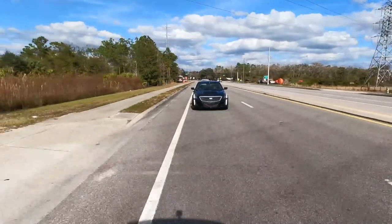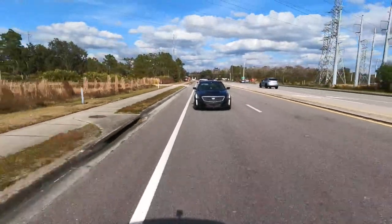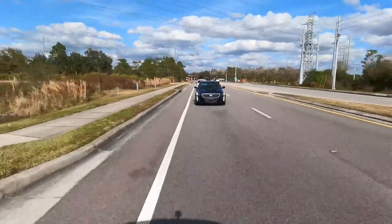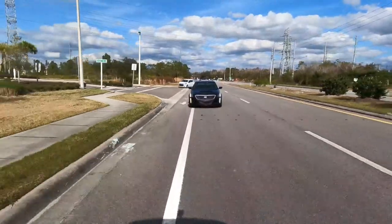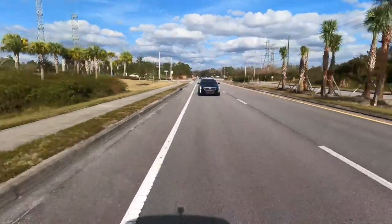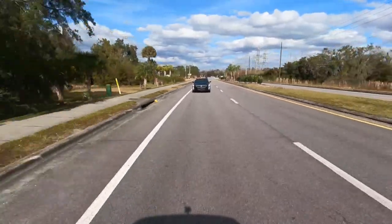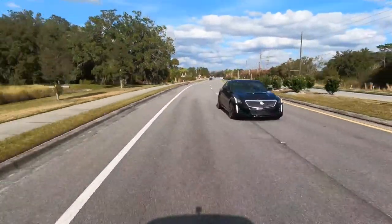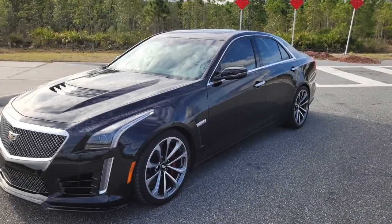So like I said, this is the end of the CTS and of course the CTS-V. They're replacing it with the CT5-V. So I'm really glad I got this last generation of the CTS-V, and maybe in the future they'll do a surprise and bring it back. The new CT5-V is supposed to have 650 horsepower with the manual transmission. That's kind of their big push, is the manual and stick shift.